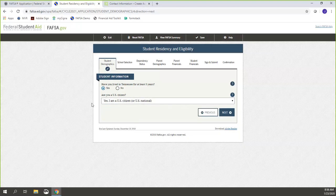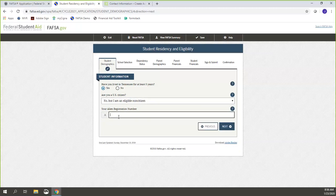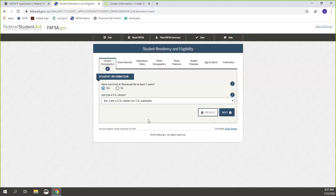Guys, that's just, yet again, a workaround that I've learned over time, because here's the thing. If you go no and you leave that alien registration number blank, in the past, FAFSA has not allowed me to advance. So the workaround there is you could put yes, I am, and then again, when they go back in to make a correction down the line, they can then answer this question accordingly.